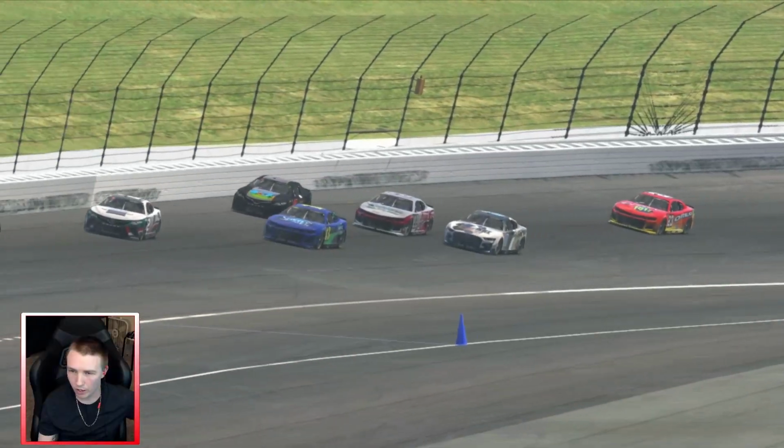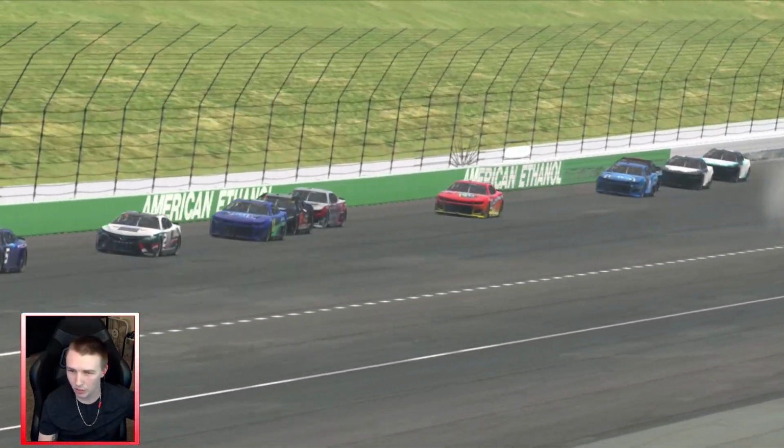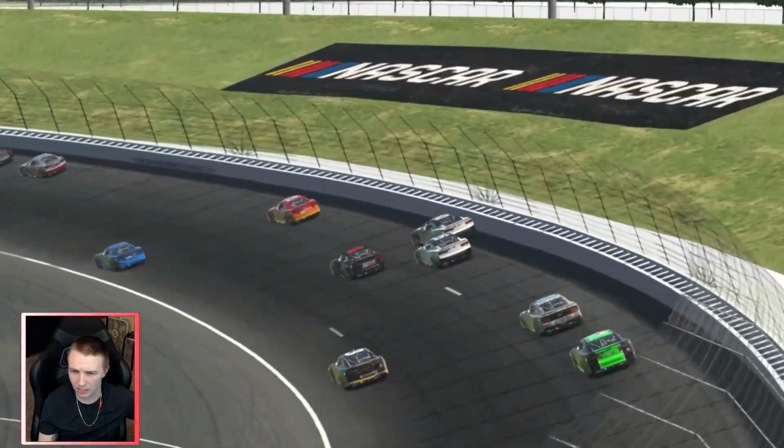They are 3 wide. 8 car. I don't think he expected the 22 to be middle of the track still. But they were pretty much 3 wide, and the 22 was just trying to give room. I think that was the 6 car nailed him.